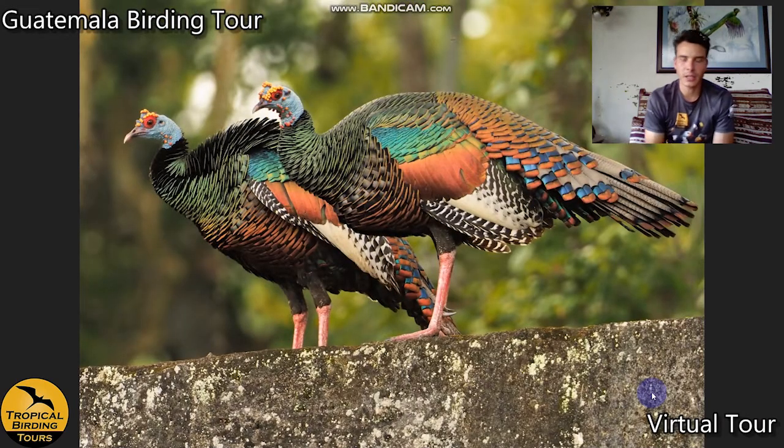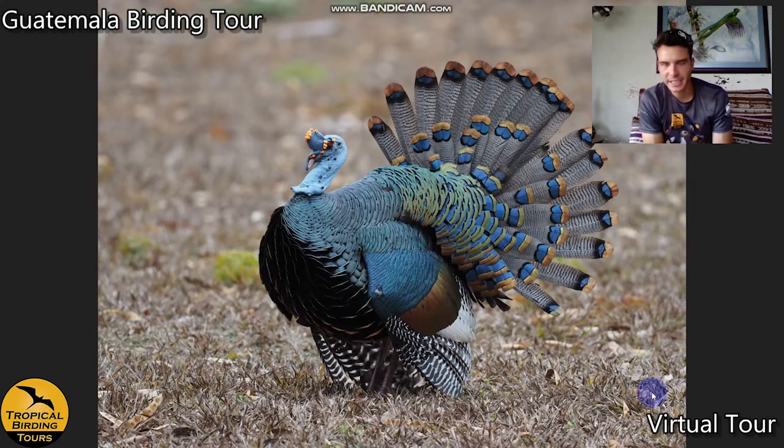And these are another species. It's a mega, the ocellated turkeys. And notice, where are they standing? They're standing on one of the lower steps of one of the temples, actually temple number 2 of the Central Plaza. These beautiful birds. See them displaying. This is a male doing its display. And I'm gonna show you a nice video of this guy displaying now.